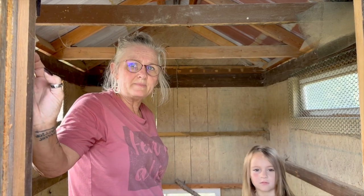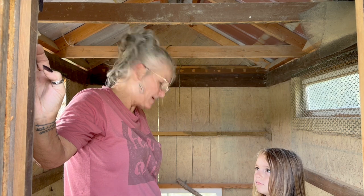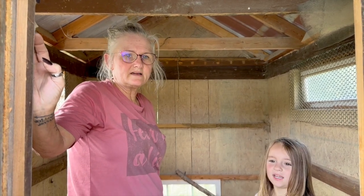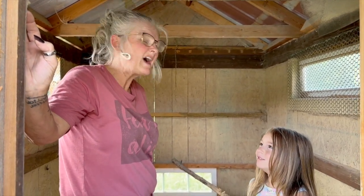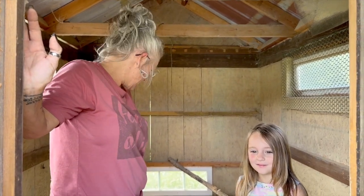What size is this coop, babe? I can't remember. I don't either. It's about this big. I think medium. Medium size? Yeah. Okay, it's medium size. That's what Harley says.